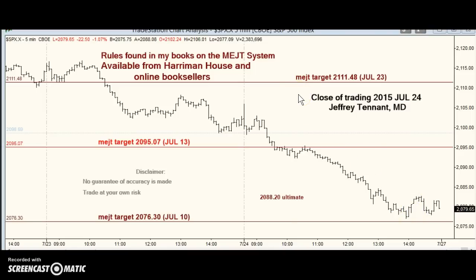2111.48 gets added to the list of failed MEJT targets. The odds are good it'll print it sometime. One of the failed MEJT targets gets crossed off the list. That's 2095.07. It proved to be a good resistance level during the day.